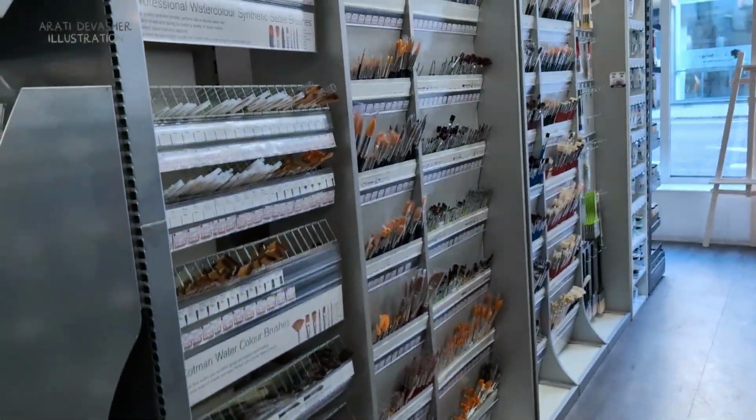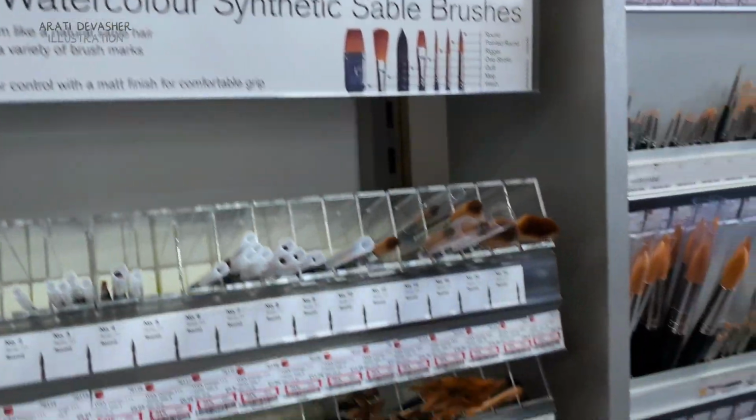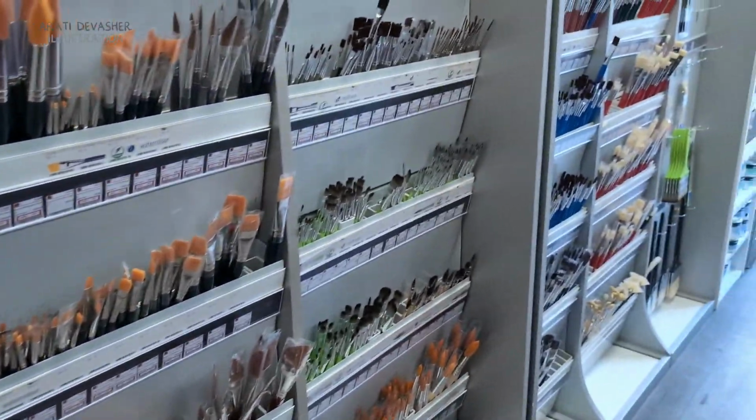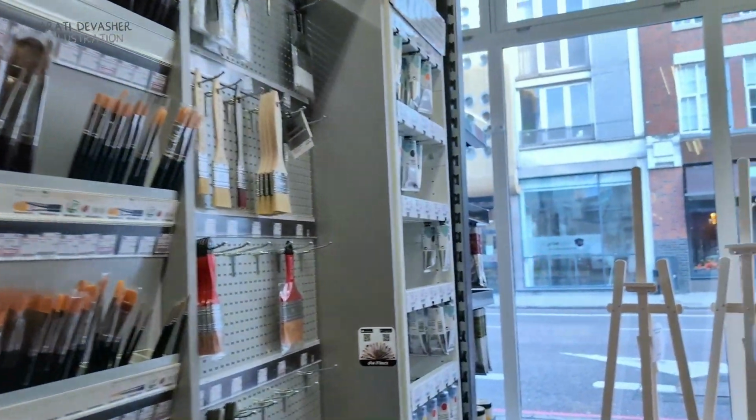Passing the relief printing tools and materials, there are more brushes down at the end, both watercolor brushes and brushes for oil, as well as down at the end some easels which you can spy over there.